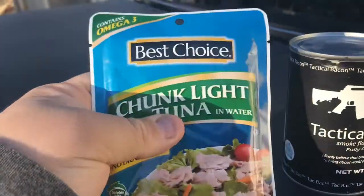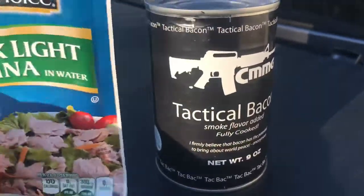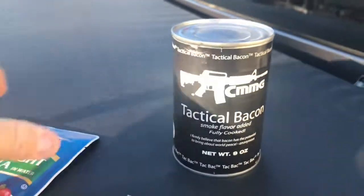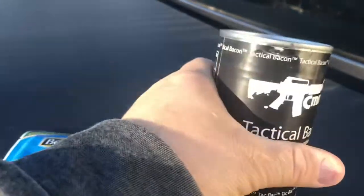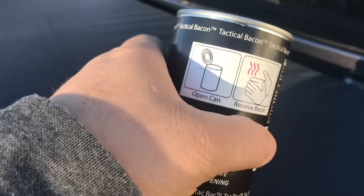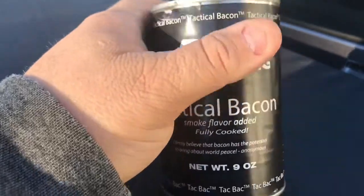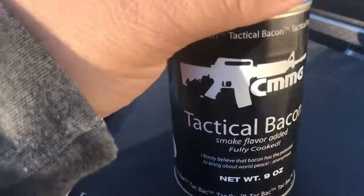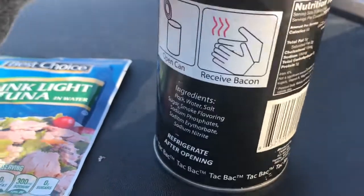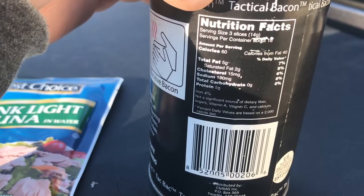Not necessarily this package of tuna and tactical bacon. I know it's a little breezy, but this is a can of Yoder's bacon, which is real bacon. And they put a funny label on it and charged a little more money for tactical bacon. But it is just canned bacon. There it is.